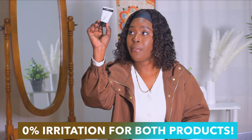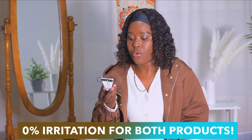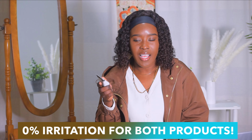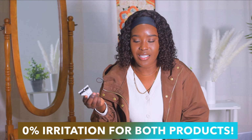When I was applying this on my skin, I didn't feel like I was applying anything to my skin. I was thinking maybe, I wonder if it's working. I was like, what is it supposed to do? Because I wasn't seeing anything. You know what I'm saying?